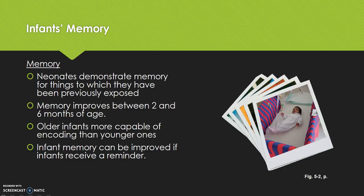Now, we know that memory begins to improve between the ages of 2 and 6 months. Older infants are more capable of encoding and putting that information into long-term memory and retrieving it than younger ones. A great experiment was done by Carolyn Rovee-Collier, and you see a little picture over here. What she did was show an infant a brightly colored mobile, then tied a ribbon to the infant's ankle and attached the other end of the ribbon to the mobile. The infant learned that when he or she kicked, it would move the mobile.